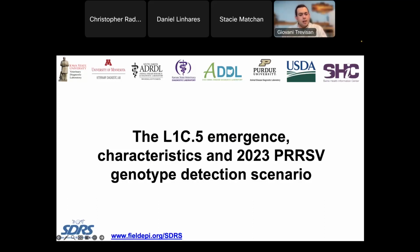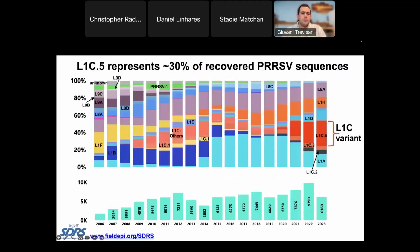And one thing that we hear a lot about parasitoids is lineage and RFLP classification. When we look at the trends of detections in terms of parasite sequencing, this chart represents the number of sequences that come from the SDRS over time, and the one on the top represents the percentage of those different lineages of parasite strain. There is one that is highlighted, lineage 1C.5, also known as lineage 1C variant, that currently in 2023 represents about 30% of all sequences being done for parasitoids. So it's the one most frequently detected, as the wild type strain.